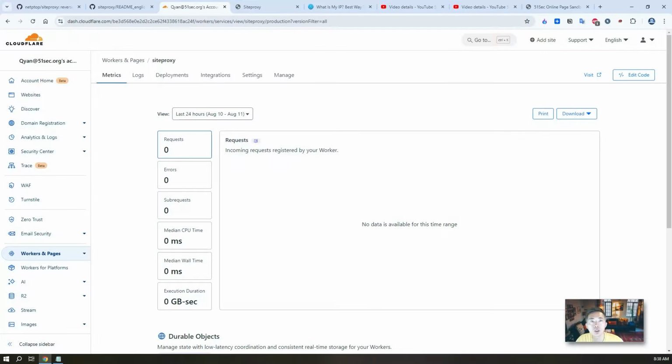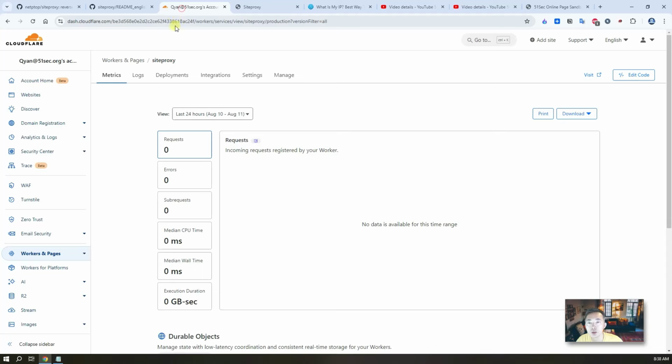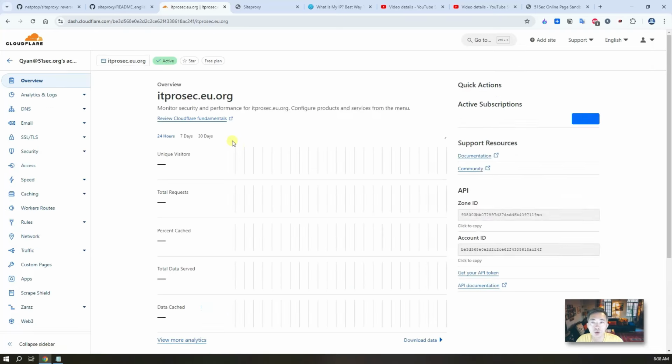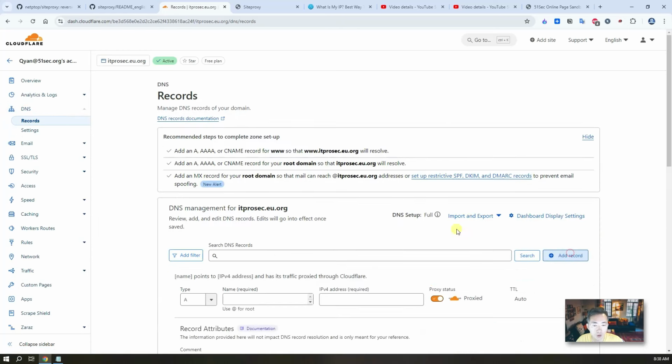So we are using Cloudflare subdomains to access our online proxy, but we may want to use our own domain to do that. That is simple since we have our own domain. So you can use either one. I have two of them. So I'm going to use this one and go to DNS. I'm going to create that record.